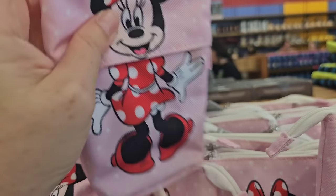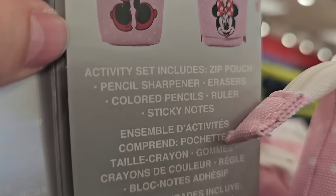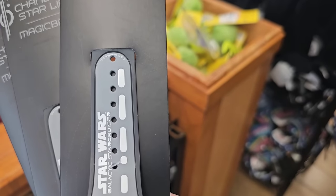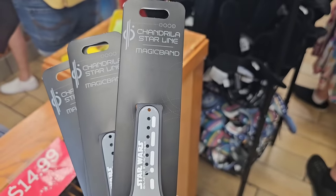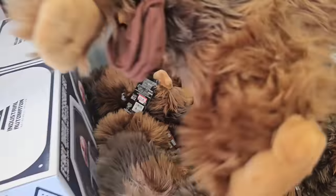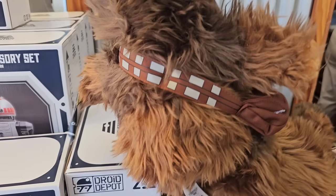This is cute. This would have kept me busy today when I was in line looking. And this is what it includes. Very cute for $7.99. Oh my gosh, they have two different styles. So they have one that's black and they have one that's gray. Both of these are coming from that hotel. That's crazy, $12.99. I feel like I'm seeing a theme today. Disney Cruise Line and Star Wars. Look how cute he is. He is so cute.